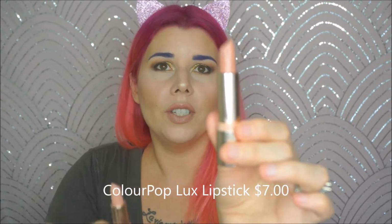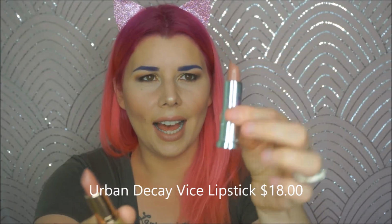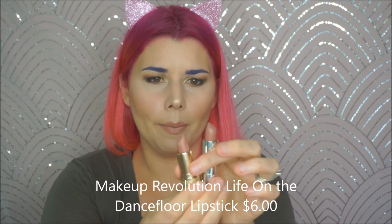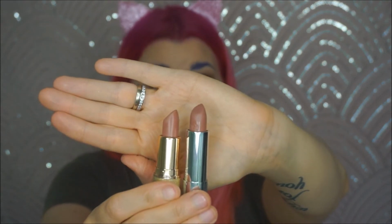Now, the last few are what everybody's always like, they all look the same. They're not the same. All right, I have two from ColourPop. We have Tiptoe and Boy. They're clearly different. Kristen Leanne's collab with Urban Decay, Bun Bun, and then Makeup Revolution in Exclusive. Also kind of close in color, but definitely not the same.